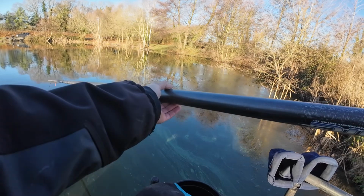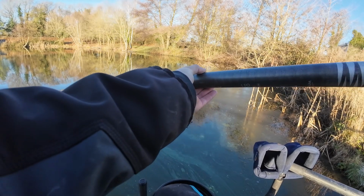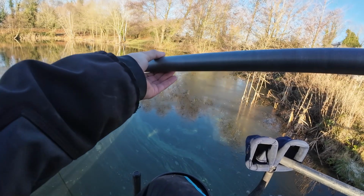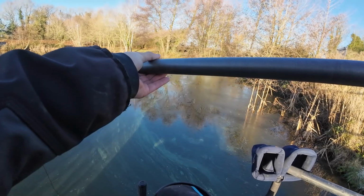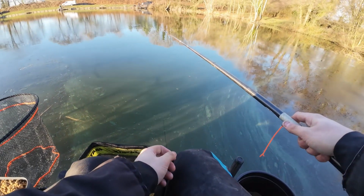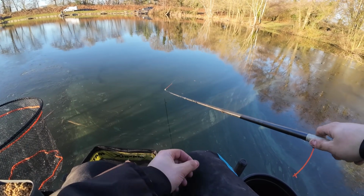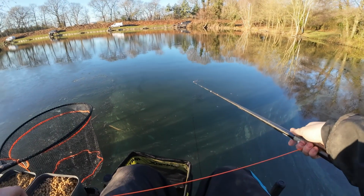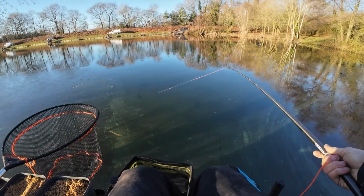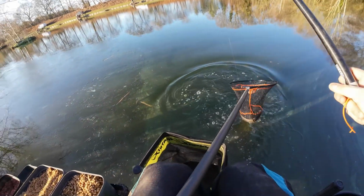Just teased it. Just lifted and had a little line. So I just lifted and dropped it, and as soon as that corn got to the bottom, I get it. Just tiny little indications. That's why I'm a bit dubious whether it's in the mouth or not. It doesn't feel like it is. No, I don't think it's in the mouth. It's a good sign, though. We'll just take our time with it. It could be in the mouth. I'm probably going to say not. It is in the mouth.